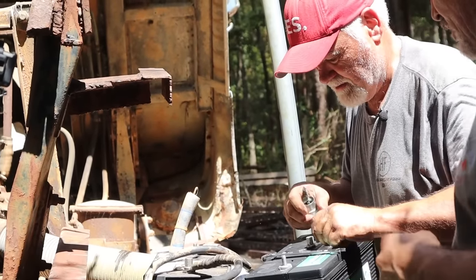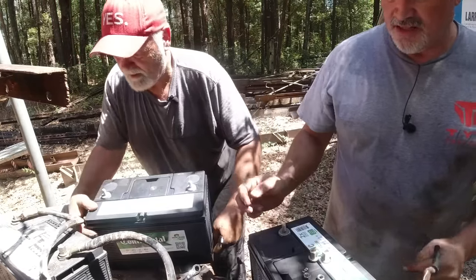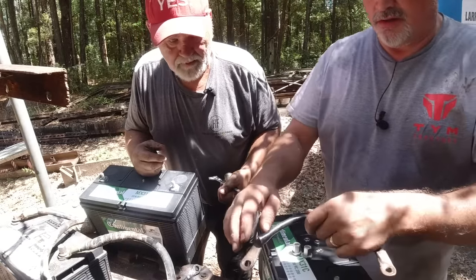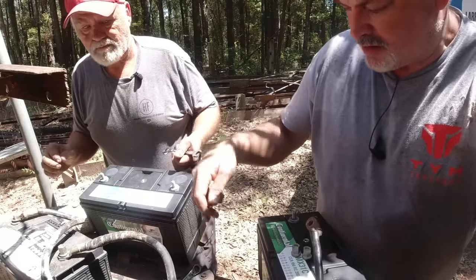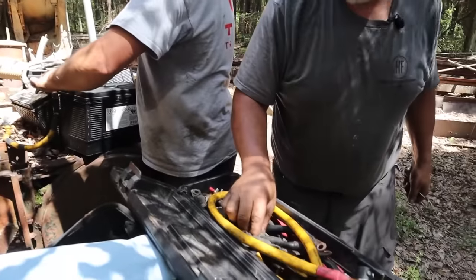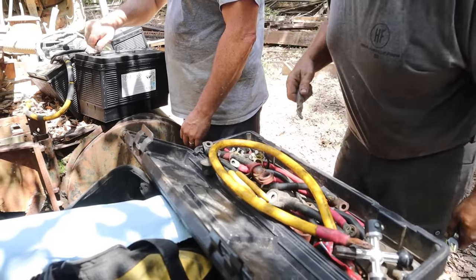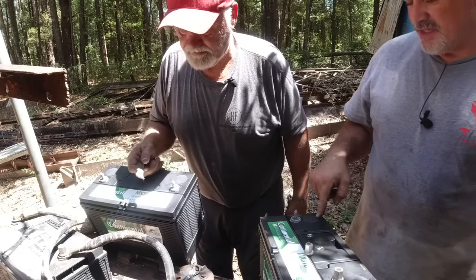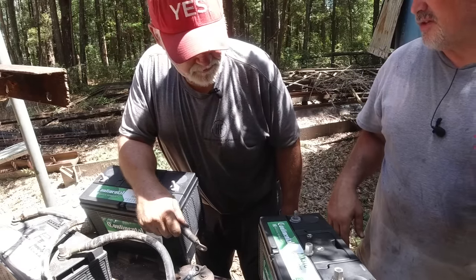Negative, I need a negative here. I can use this jumper for this one. Is it positive, positive, negative, negative? Yep. Okay, that one going from positive to positive. What you waiting on? You just do it for me. Now wait a minute, what is this too? So here's negative. So do we run negative to negative? Positive, positive, negative, negative? Is that how you do that?